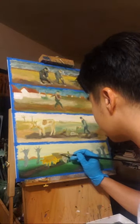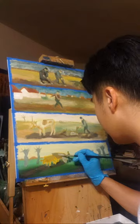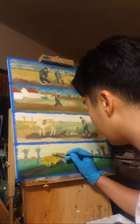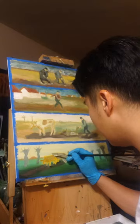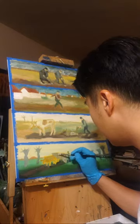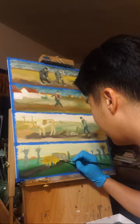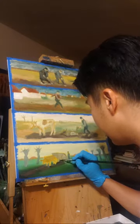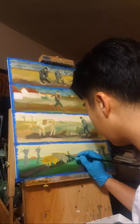So I don't really like how this is being colored right now. So I'm gonna add a highlight over it, a little bit of a white light. Blend that in. Get these back wheels here. They're gonna come up into our cow.